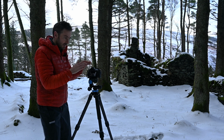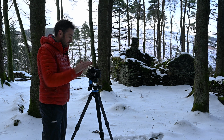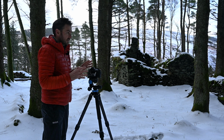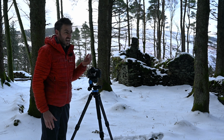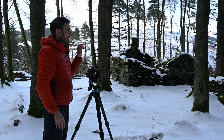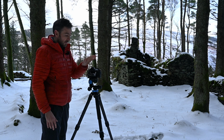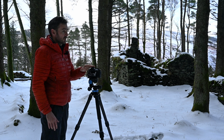After about 10 minutes of going backwards and forwards, this is the spot that I found, and I'm shooting at about 50mm here. Shutter speed's largely irrelevant because we don't really have any movement today. There's not that much wind down in the woodland here. ISO, I'm shooting at ISO 64, the base ISO on my Z7 here, to try and maximise the dynamic range.